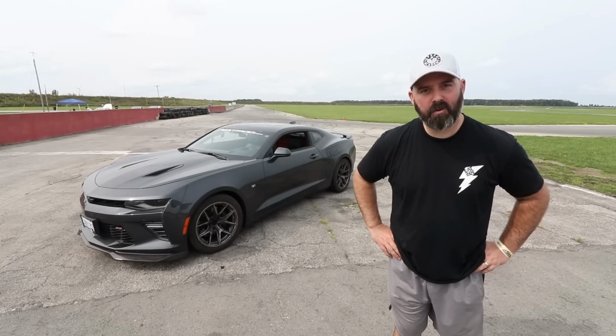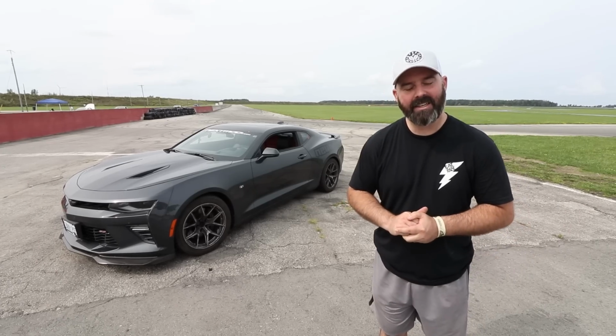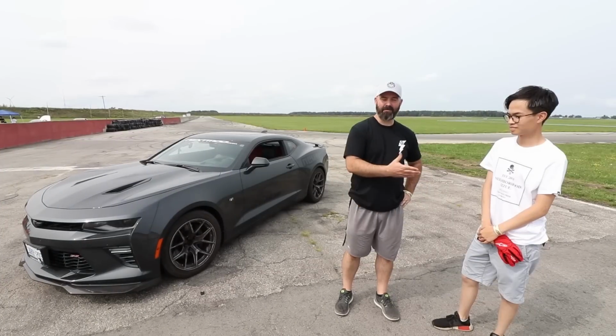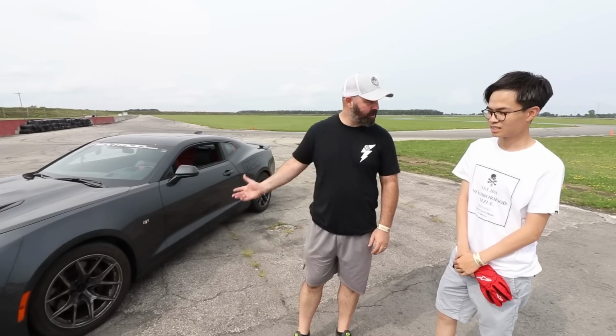It's time for another track review here at Toronto Motorsports Park, this time with this big old slice of America, a 2017 Camaro SS. This is Marco, the owner of this Camaro SS. Can you give us a quick rundown of the mods to it? Because I see there's a few changes that have been made.